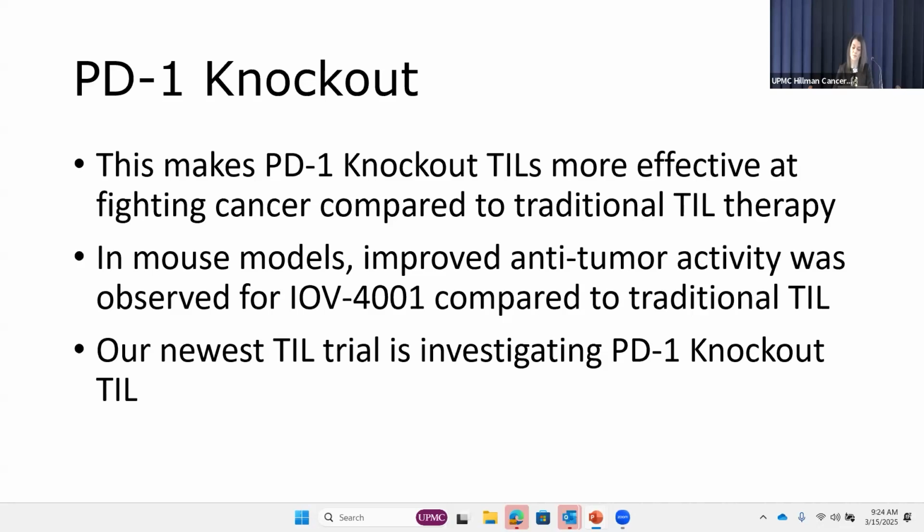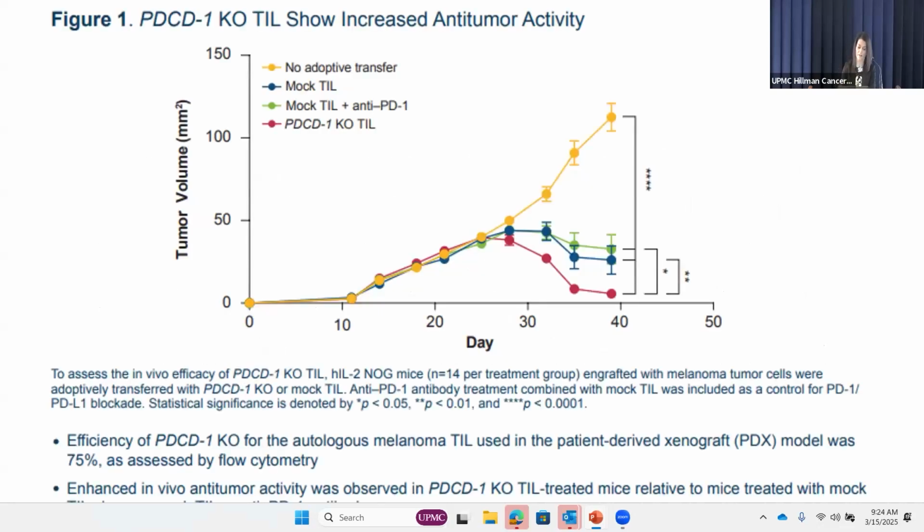In mouse models, improved anti-tumor activity was observed compared to traditional TIL. And I actually have that on a graph here as well. This is from Iovance as well. You can see this yellow line as patients without any adoptive transfer. The one I want you to pay attention to here is this red line. The tumor volume of the knockout TILs has decreased compared to both mock TIL and mock TIL with a PD1 inhibitor given, so a systemic infusion like we do for everyone. So this is in our mouse model. This is some of the preclinical data that Dr. Najjar talked about that was the pre-research for them to develop this trial.